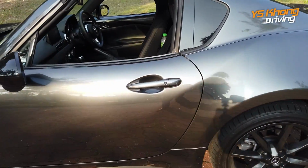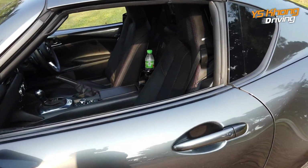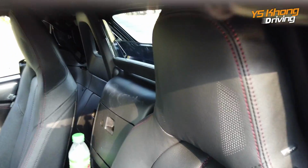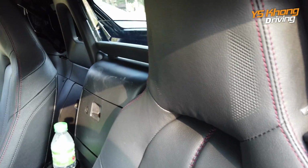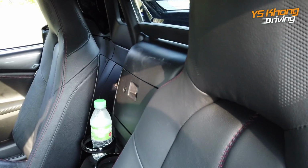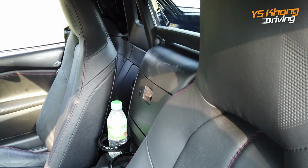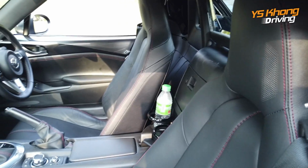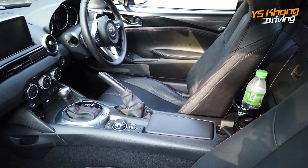On to the seating side. This is a strict 2-seater. There is zero space at the back. You can see here the back of the driver's seat is slightly leaning forward, because that is to adjust for my sitting position. If you like to sit a bit further back, there is no place. There's no place for a briefcase.